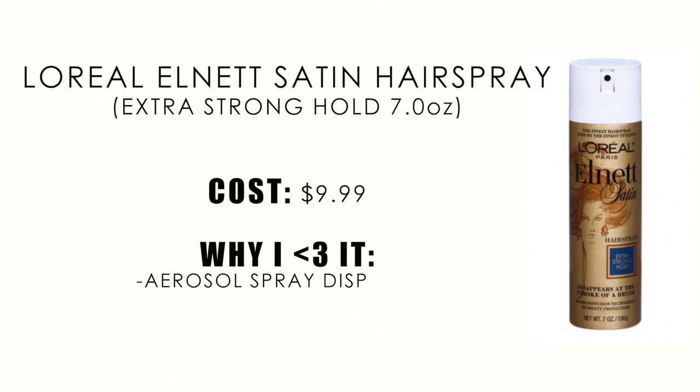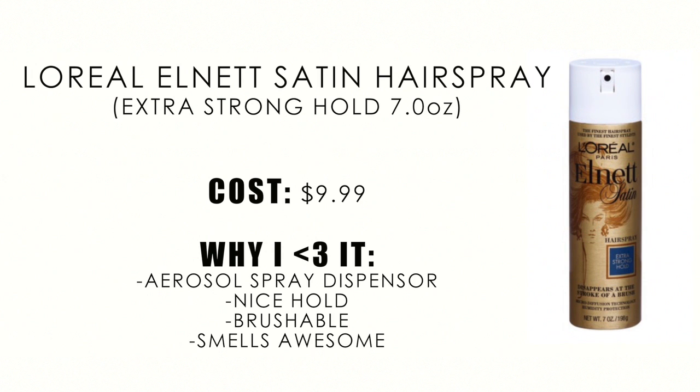The first product I want to talk about is this one right here, and this is from L'Oreal, and this is the Elnett Satin Hairspray. And this is an extra strong hold. This is actually the medium size bottle. I believe there's a smaller size and then there's a bigger size as well.